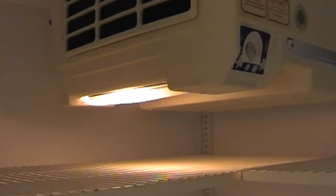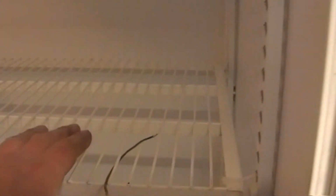Light still works as well, as a bonus. It doesn't feel like sub-zero temperatures in here. You can see where the probe is, so it's not in direct line of fire of the cold air.